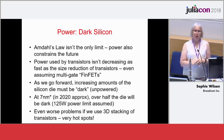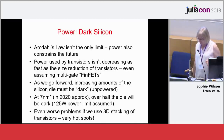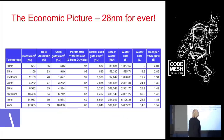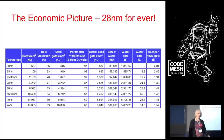If you have a 125 watt power limit, we have to turn off half the transistors. We've got to turn off half the die. We still make you pay for those transistors, but we're not going to let you use them. Information. This is from TSMC. And what it basically says is, as we come down the process geometry size, we obligingly get more and more gates per square millimeter. You know, down to 7 nanometer, where you get 70 million gates per square millimeter. So one square millimeter, 17 million gates, or as I like to think of it, 3 fire paths.